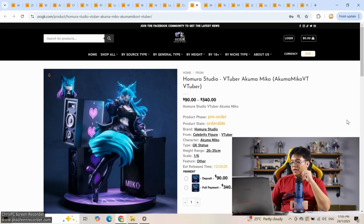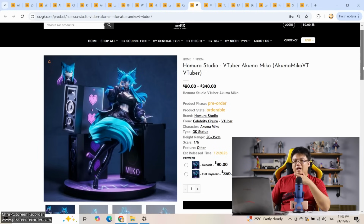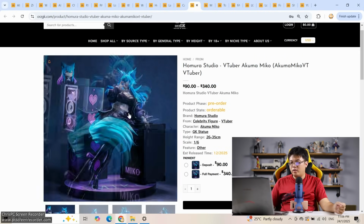Homura Studio again. VTuber Akuma Miko. Which means this is a licensed figure, right? Because just now that Homura Studio edgy figure is also licensed. Is this licensed? Should be. I don't think they can get away with... Well, who knows? There are third-party HoloLive figures out there. It is not specifically mentioned over here, but anyways, I'm going to assume it is unlicensed third-party. $340, December 2025 release.